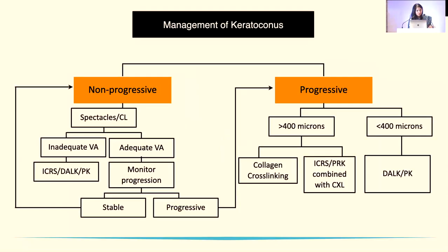Overall, this would be the management of keratoconus algorithm. It would depend on whether your cornea is progressive or non-progressive. If it is non-progressive, then you just need to manage the vision of the patient, which could be with spectacles or contact lenses. If the spectacles or contact lenses are not adequate, you could go for either keratoplasty or Intacs. If the vision is adequate, you just keep monitoring the patient for progression. As long as the patient is stable, you just keep managing the same vision.